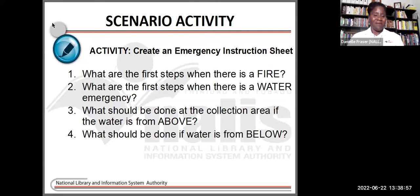You would want to cover the area with plastic sheeting. And perhaps you may be able to place buckets in order to collect that leak, those drips from above. But it's going to be important that in this emergency instruction sheet, you include the location of where they can find these items, right? And yes, I agree. If you have no plastic, it would be important to move or relocate those things.